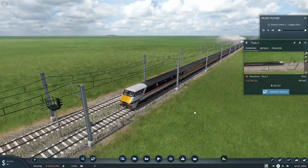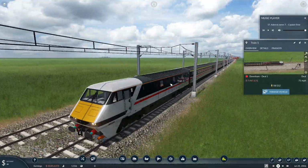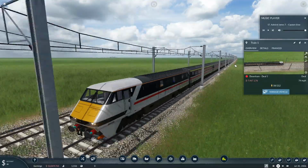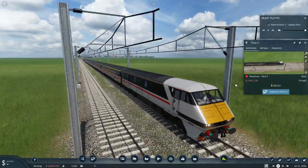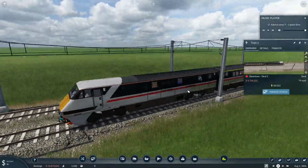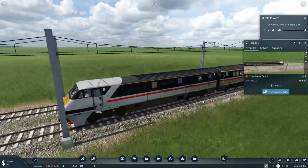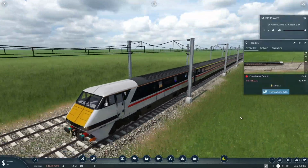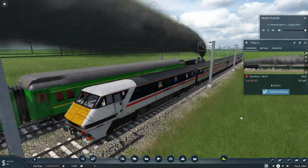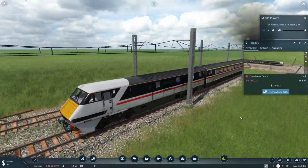This is formed of Mark IV coaches, driving van trailer, which will be this because it's got no pantograph, and a Class 91 locomotive at the rear end powering the entire vehicle. You've got a little driver in there working away in the driving van trailer. I will just be quiet just for a minute, just so you can hear what this sounds like. Just zooming along, only 83 at the minute because it's only a short piece of track, but this train is actually capable of 140 miles per hour.